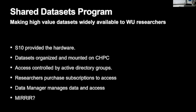And again, that's about bringing data sets that are of use to a lot of investigators and putting them out there on the CHPC so that everybody in the facility can access it. Like Scott said, this isn't external access, but it's data sets of use by the WashU community. The data will be organized, mounted on the CHPC, and there is a subscription purchase for access, right, Scott?